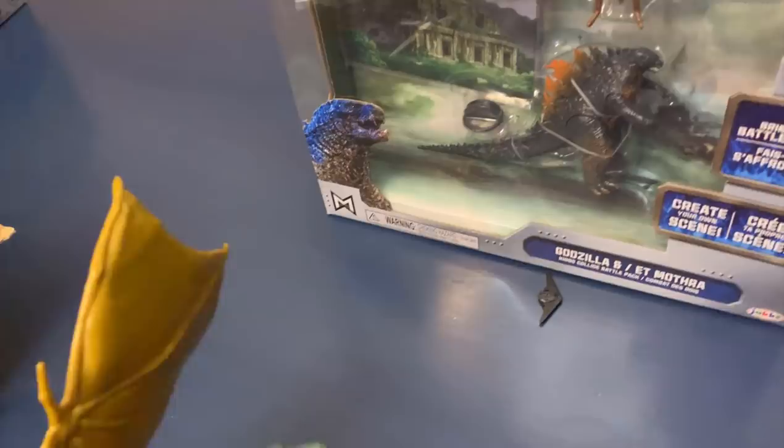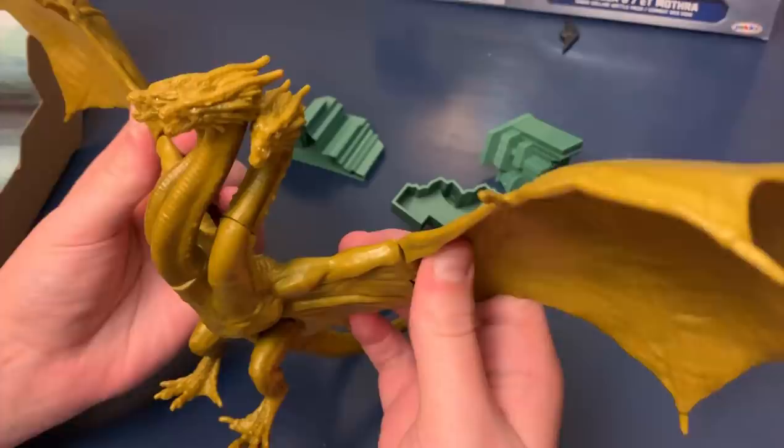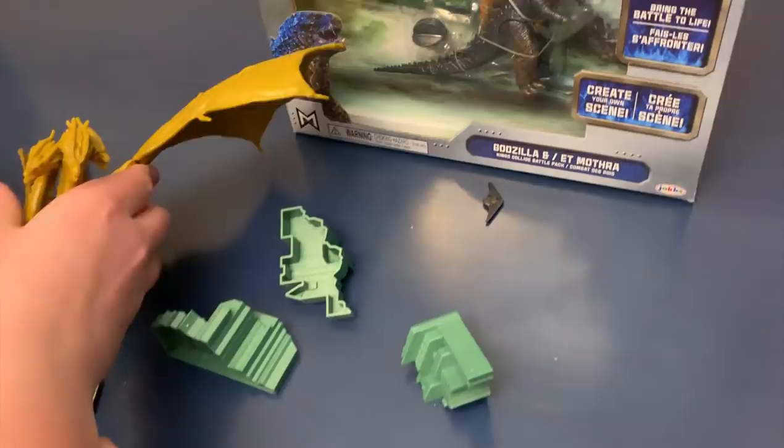I like how his wings have articulation for him. That's cool. I know, I did notice that. Usually they don't. Did Rodan have to take articulation? I think he did, yeah. So we'll just set all of this aside. Now we're gonna look at this.